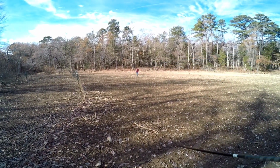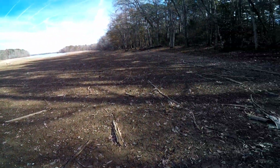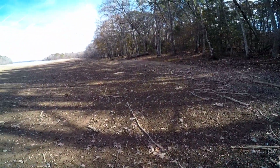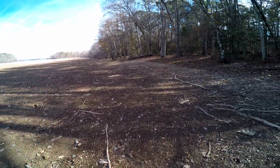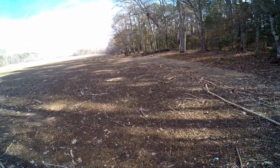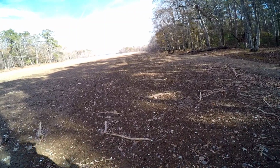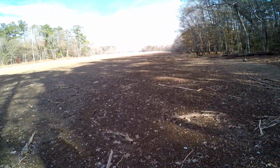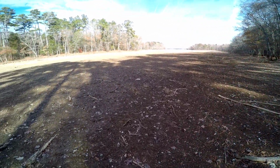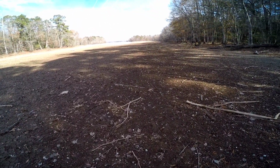Me and the goober there. We're out looking for arrowheads. The lake is down about 6 or 7 feet from full pond. So we're going to come down here and just look around, see if we see anything. Chances are pretty slim that we'll find anything, but you never know, might get lucky. It's pretty muddy. The ground's pretty soft.